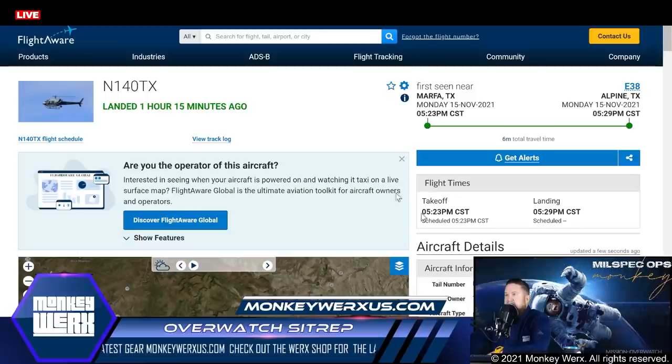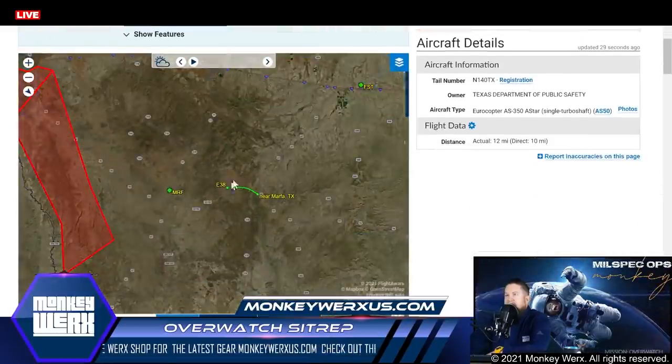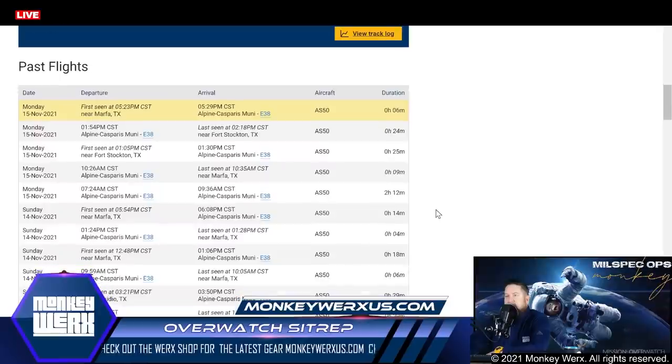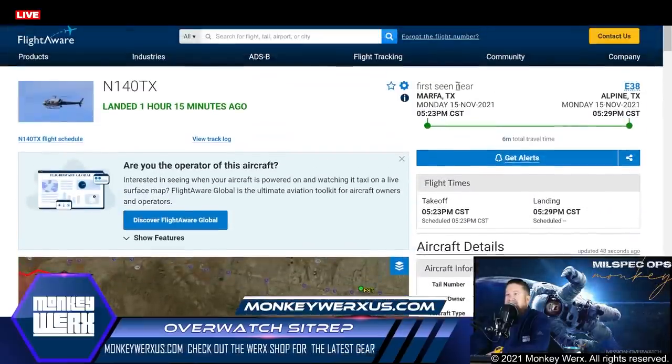Again, this is a Texas DPS, 1 hour, 15 minutes ago, came out of Marfa, headed over to Alpine. And another short little flight. I think we got a partial flight here because I don't see it going up or down. So that looks like it came out of Marfa and then just disappeared on us, all right? And so let's see, it was out here in Alpine, Fort Stockton, and then back from Marfa over to Alpine. So that's going to be for today.